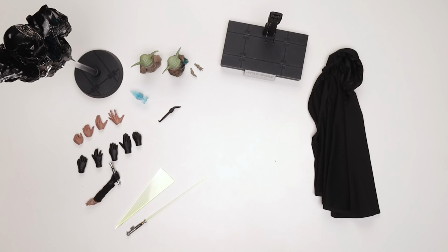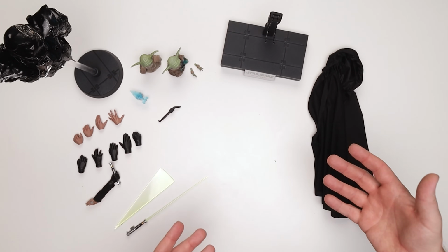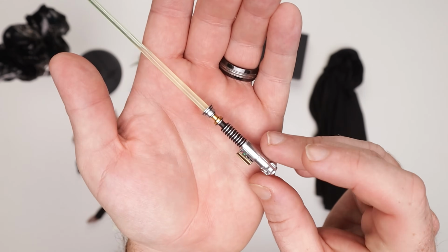So kind of expected that, a little bit of an upgrade, being how hyped up this is supposed to be, like the ultimate Luke, in my opinion. It's supposed to be that guy. And then we get this old technology and one of those things. But we do have his hilt.